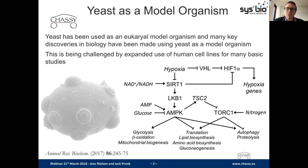So yeast has been used to, for example, unravel many of these interactions. It's illustrated in this slide here. We have AMPK, which in yeast is called SNF1, which is a major energy sensor in all eukaryotic cells. How it interacts with the TOR complex, which is a nitrogen sensor, basically. And these two are controlling very much cell proliferation, but also many important metabolic pathways. And much around the regulation of these two key kinases has been resolved by using yeast as a model organism.